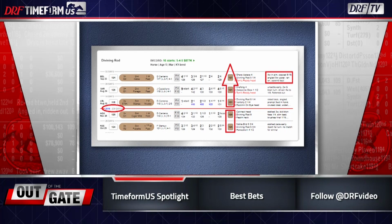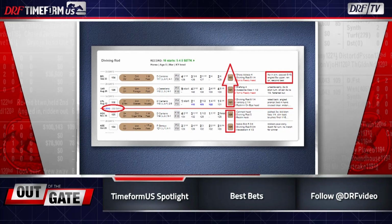You can see he ran a 128 that day. And then he obviously had some issues because you can see the layoff line. He was off 250 some days. But he came back in the mud, won a nice allowance race at Laurel, did it easily, just sitting off a slow pace and blowing away an overmatched field.